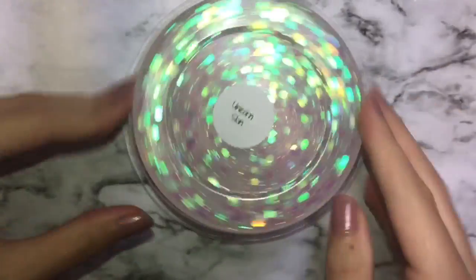This last slime is called Unicorn Skin. It is a clear slime with iridescent glitters and iridescent flakes.